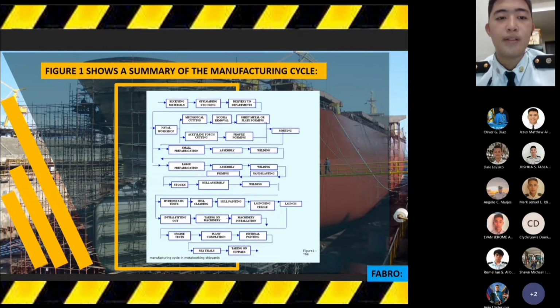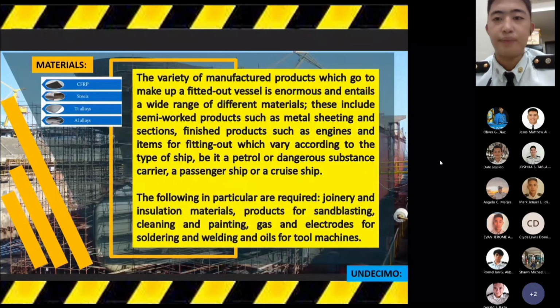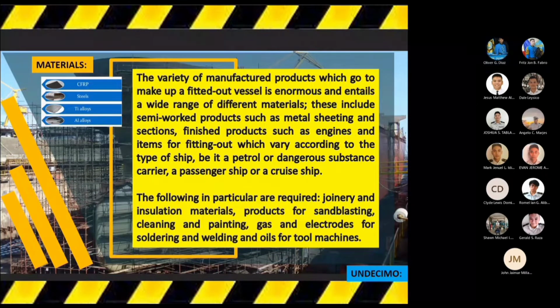After that, the next stage is hull assembly, then welding. Then hydraulic test, hull cleaning, hull painting, then launching cradle. Next is initial fitting out, then machinery installation, then the engine test, plant completion, and internal painting. After that comes sea trials, and then taking on supplies. Then the next reporter. Next slide, please.